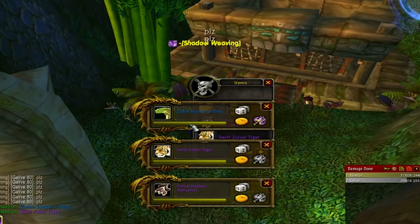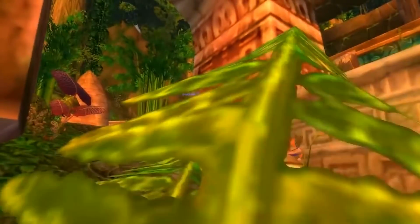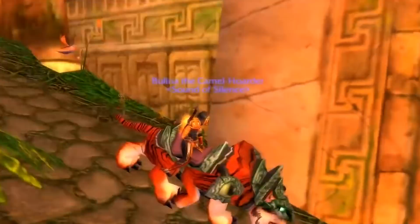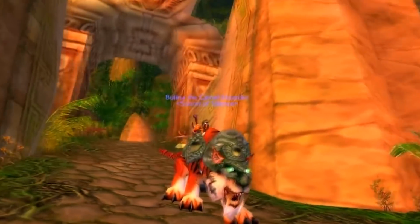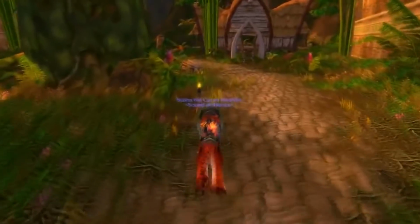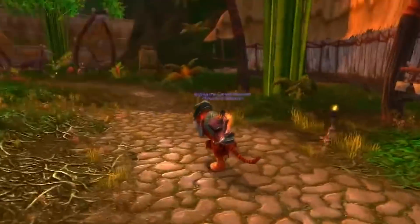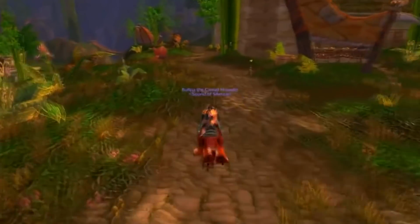This one drops off High Priestess Kilnara. As you can see, it's a gorgeous mount. I mean, it really pops. Look at it, it's got the green armor on it. It's got the green eyes. It's got the orange stripes. It looks phenomenal. You're competing against 19 other people to get this thing. People were jelly if you had this, and people farmed this thing for many moons trying to get it. Really cool mount.